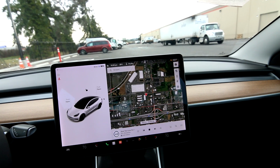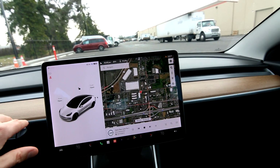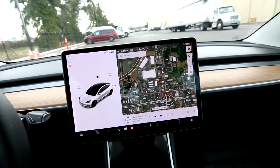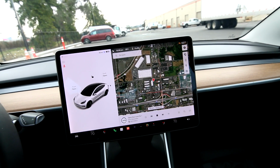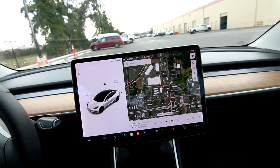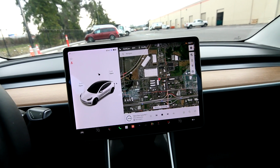Even though this is not a Performance Model 3, which is the highest performance version of the Model 3 you can get, in its own right, this thing is pretty darn fast, and it's quicker than a lot of other vehicles on the road because you have instant throttle response. As soon as you hit the throttle, you have instant thrust. There's no thinking. There's no engine revving up, changing gears. There's only one gear. No hesitation at all. And it's quite amazing. Until you drive an electric vehicle like this, I can't really put it in words. You have to experience it yourself because it's completely different than a gas car.